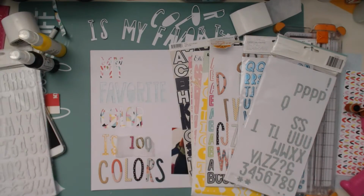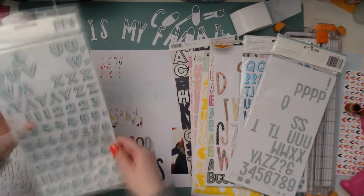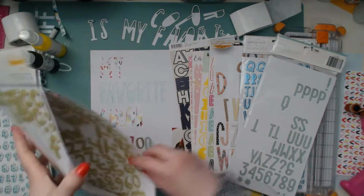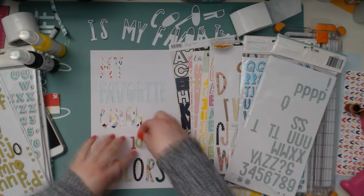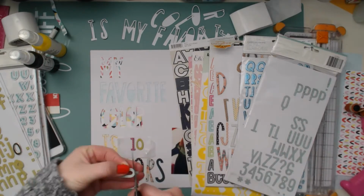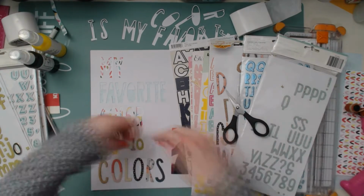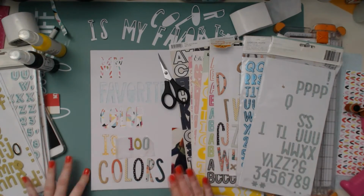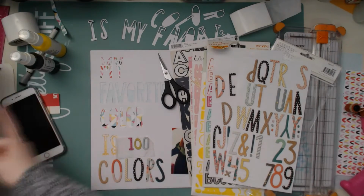That's one of my favorite alphas as well. And I'm going to cut the little dangly part, what's it called, the Q piece off. And then I also found this O or zero from this other collection, and that one's an Amy Tan collection, or a thicker set.